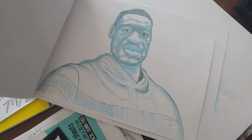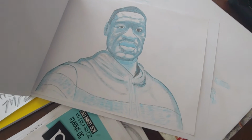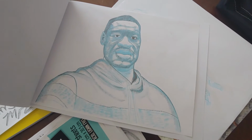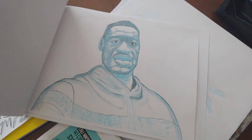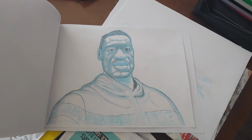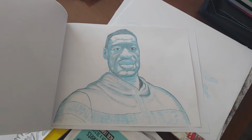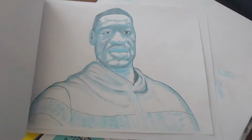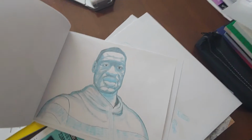So I took the photo off the internet and then, using digital brushes and stuff, I retraced it and then I printed it. And this is a printout of that digital retracing minus the original photo and some cleanup work. I swear I cleaned up the eyes because they didn't turn out right the first time.